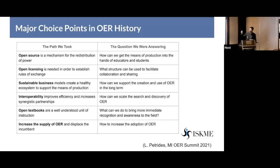Essentially, she pointed to different kinds of trends or actions or parts of open education, like open licensing, open source being a part of that, sustainable business models, interoperability, open textbooks as different kinds of things that we might place into these buckets. I'm not trying to build out a comprehensive history of the open education movement. I think people have already done that to some extent. I don't think that's a worthwhile project for me, but I think it's worthwhile to understand how we got to where we are so that we can, in an informed way, work forward.